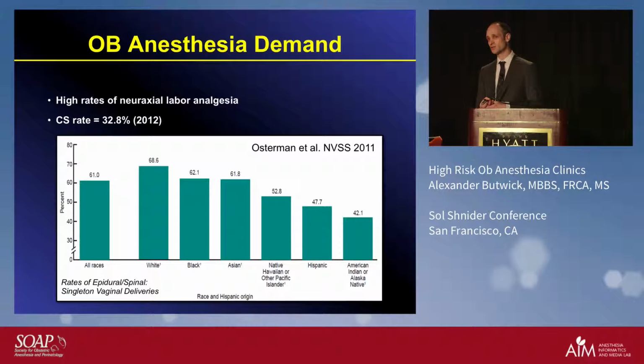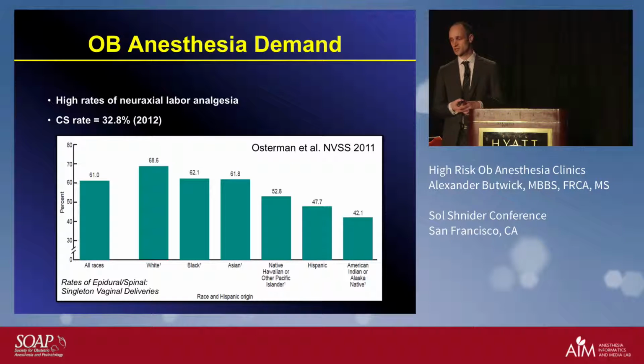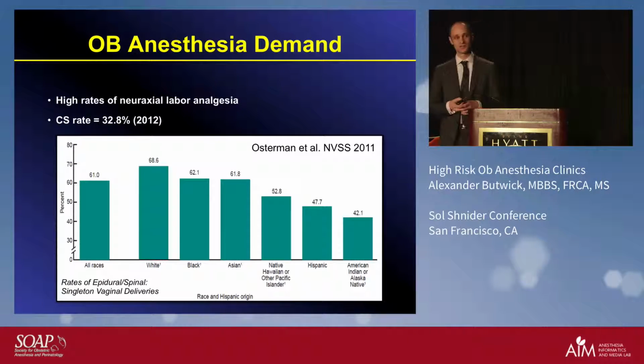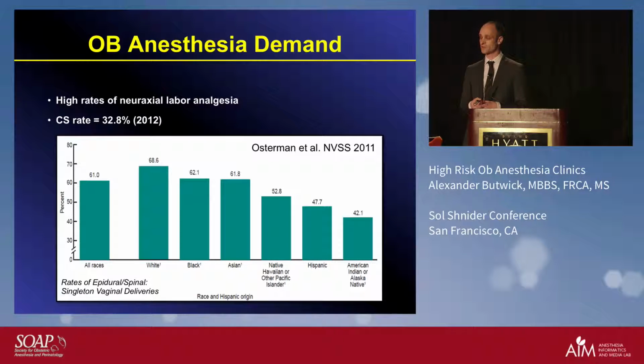And it's really hard to get good quality data to know whether the volume has gone up and the demands on our service has gone up. But what do we know? Well, there's some interesting data that was published by the CDC, which looked at rates of spinal and labor epidural use for women that had singleton vaginal deliveries back in 2008. If you look at the bar on the furthest left-hand side of the graph, you can see that nearly 2/3 of women back in 2008 that had singleton vaginal deliveries received either an epidural or a spinal-based method for pain relief in labor.